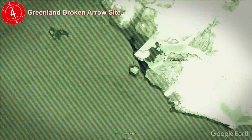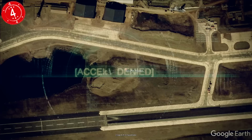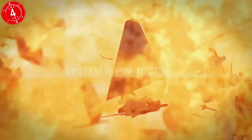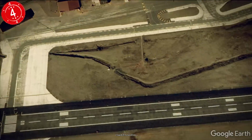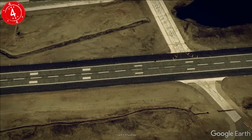Number 4, Greenland Broken Arrow Site. In 1968, a bomber crashed as it was taking off from Thule Air Base in Greenland. Today, parts of the areas surrounding the site are pixelated and blurry on Google Maps. Coincidence? The theory goes that the bomber was flying a huge arsenal of nuclear weapons, and that when the bomber crashed, it cracked large sections of the ice and contaminated much of the surrounding area with plutonium.